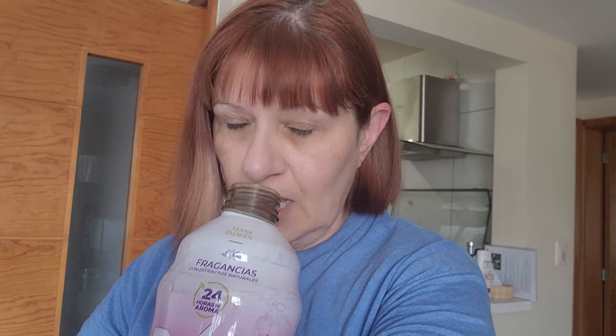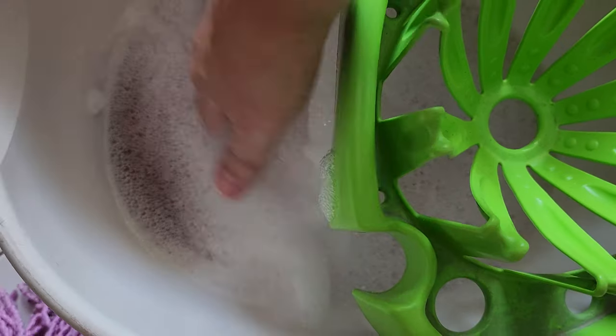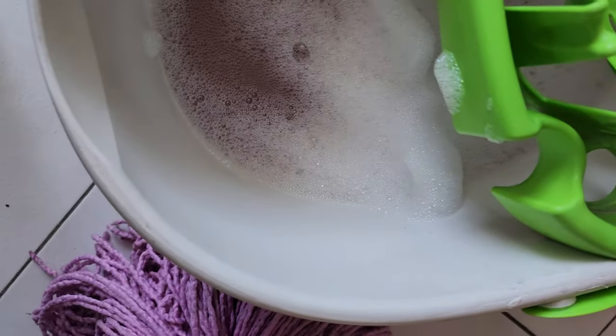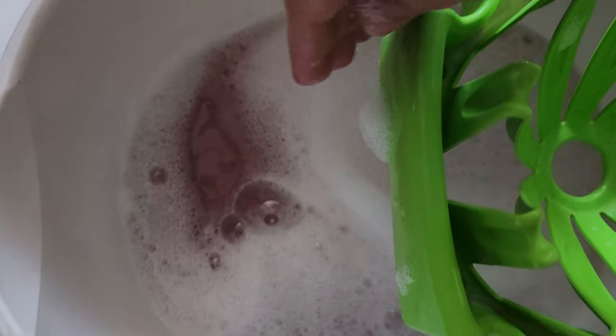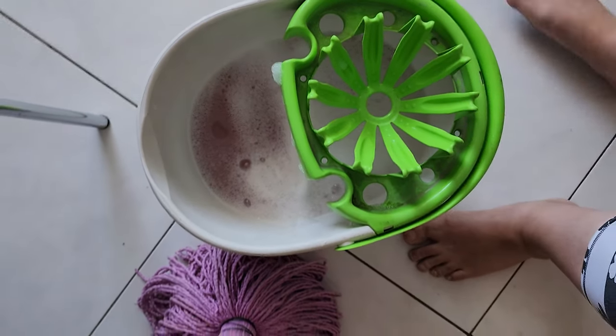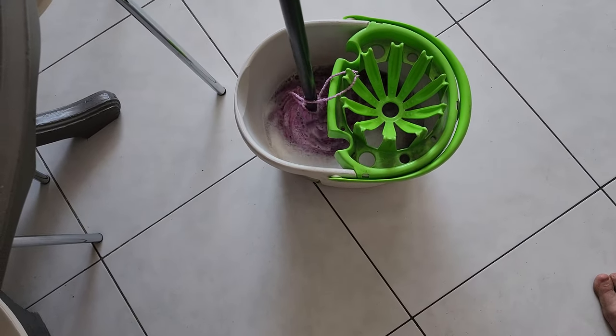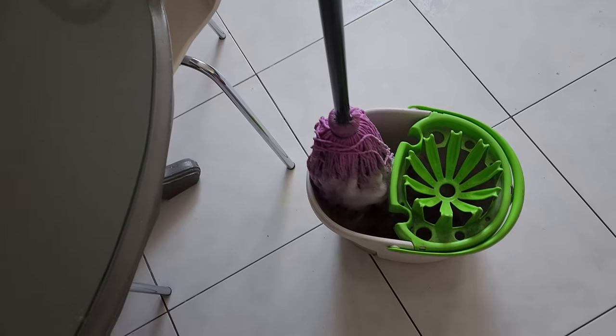Oh, it smells so good. I mean, I don't mind doing housework, but I love it a whole lot more when it smells this good. Mmm, it's good stuff. All right, here we go. I'm gonna pour some of that in there. You can see this water is basically just pink water, which you kind of expect, right? It's pink water. It's not dirty water. Wait till you see the before and the after. We're gonna get that mop down in there now.